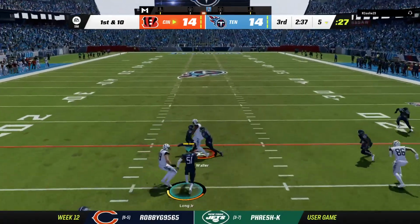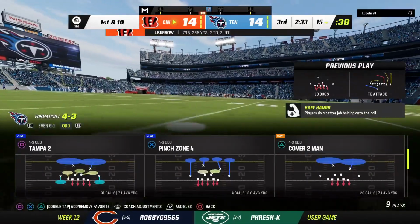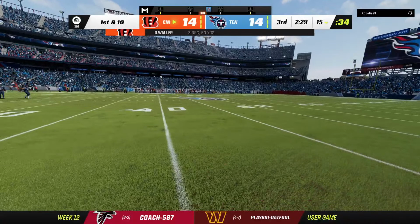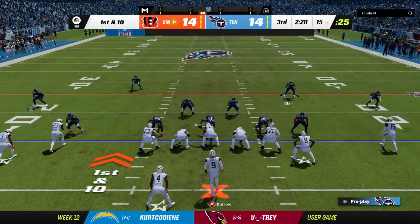Now Burrow down around his goal line. He'll find his tight end. That's Waller. And able to get it across the 10 to the 15. Trying to escape the shadow of their goalpost. That helped. 10 yards. First down. Here we go.